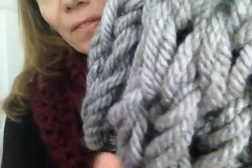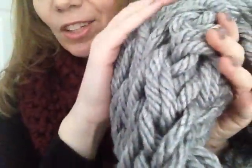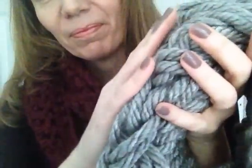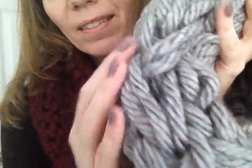Very beautiful. Soft, very easy to wear, and when you have your neck and your head covered properly, you'd be surprised at how much warmer you are. Just keeping those two areas nicely covered will make you 100% warmer.